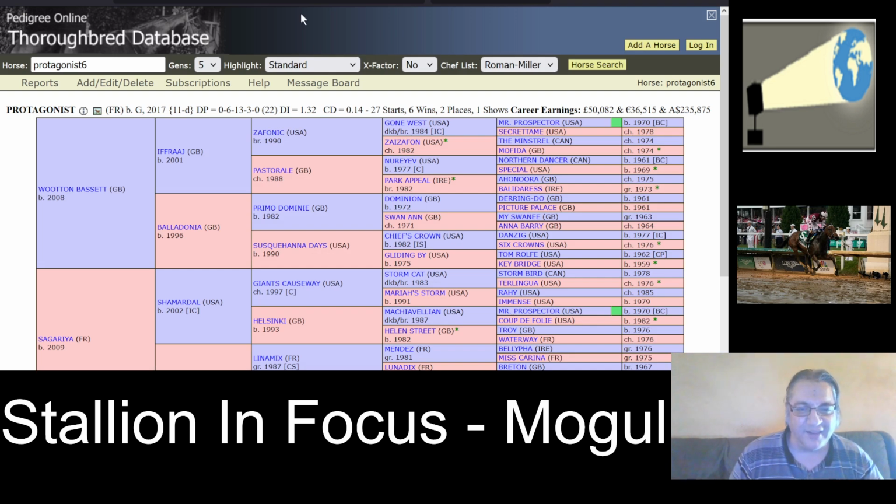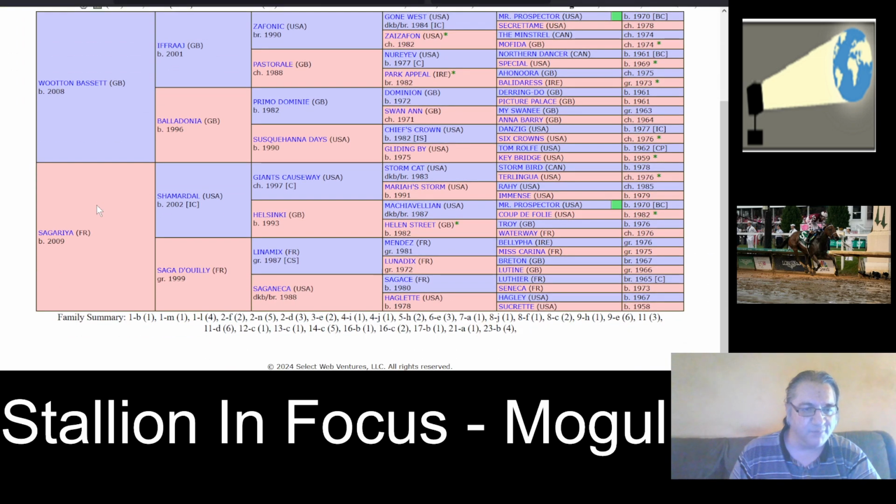Born in 2017, he ran 27 times in his career, winning 6 starts. In the first 3 in 9 of 27, so even a mathematical genius like me can work out that's a third of his starts. Earning £50,000, 36,000 euros, and then 235,875 Australian dollars. This was sired by Wootton Bassett out of a dam called Sagaria.